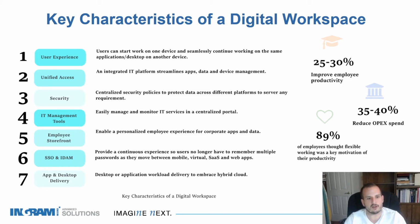And then once they're logged into the workspace portal, as they access their individual applications, we can single sign them into each of those so they don't have to type in their password every time. This is inherently going to make the environment more secure and provide a better user experience.